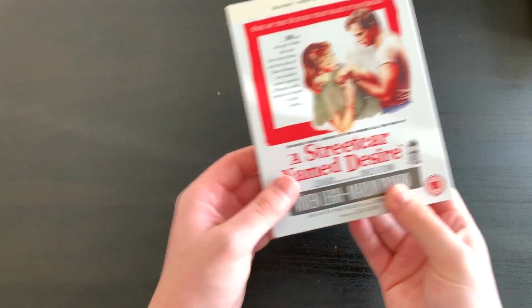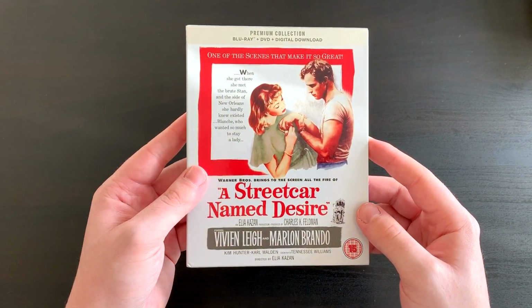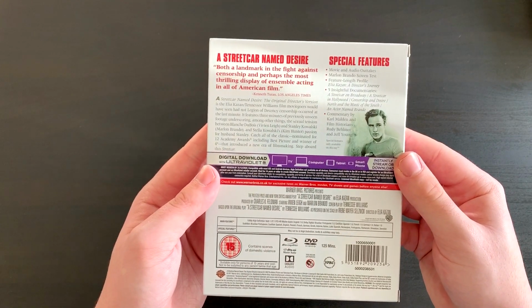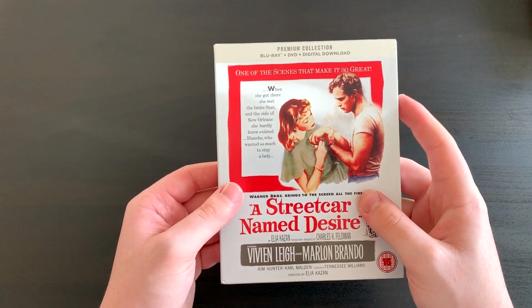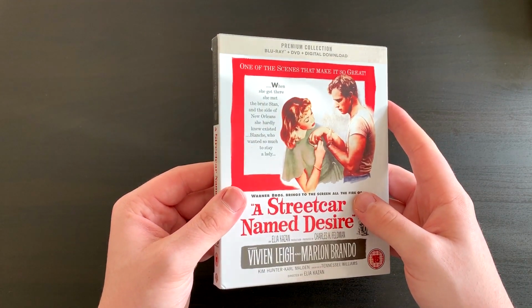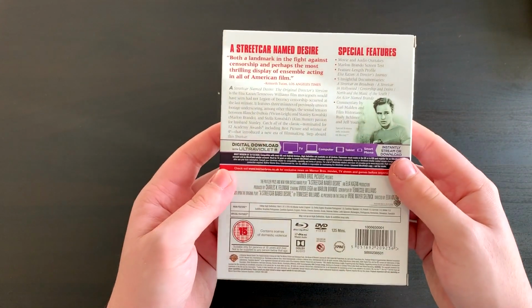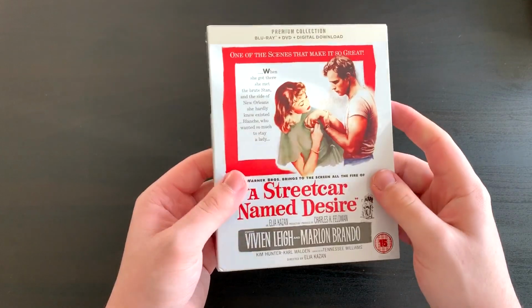Then we've got A Streetcar Named Desire with the amazing Marlon Brando. I remember watching this in English class in my final year of school, and I really enjoyed it, so I picked it up from the premium. And yes, it's a great movie. There's so many quotes from this you could say, which I won't blow your eardrums out saying, but yeah, great movie, gotta love it. Classic cinema at its finest.